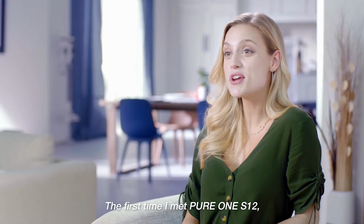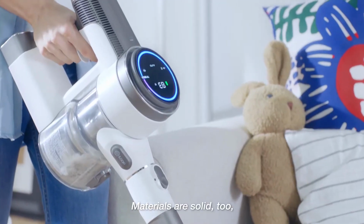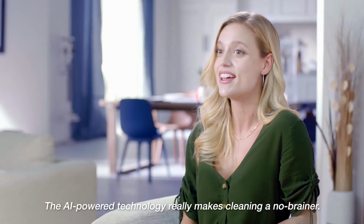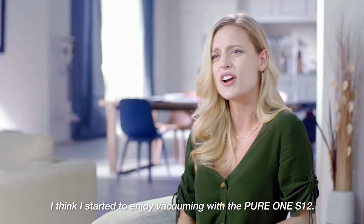The first time I met Pure 1S12, I'm absolutely hooked. It's so well designed, chic, and techie. Materials are solid too. It feels pretty handy. The suction power is awesome, and the battery is so impressive too. The AI power technology really makes cleaning a no-brainer. Strange as it may seem, I think I started to enjoy vacuuming with the Pure 1S12.